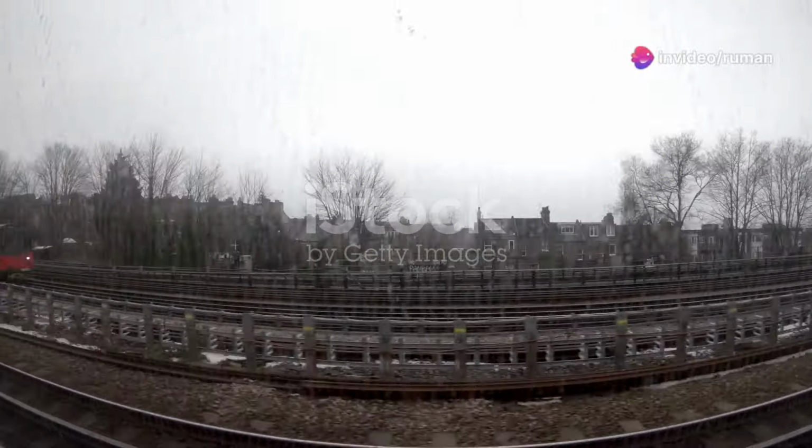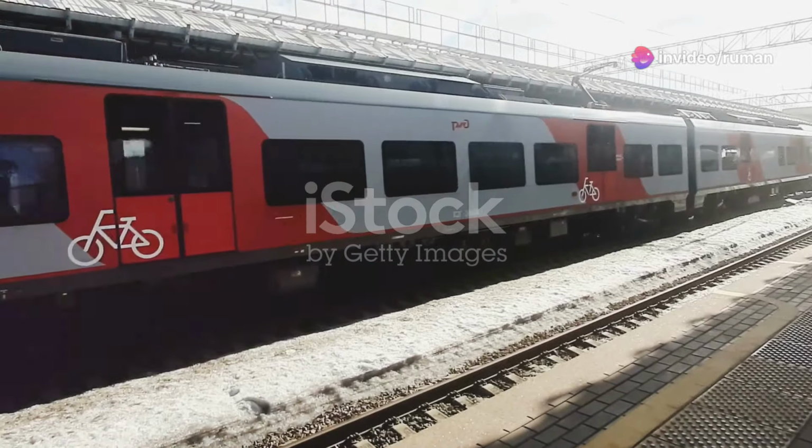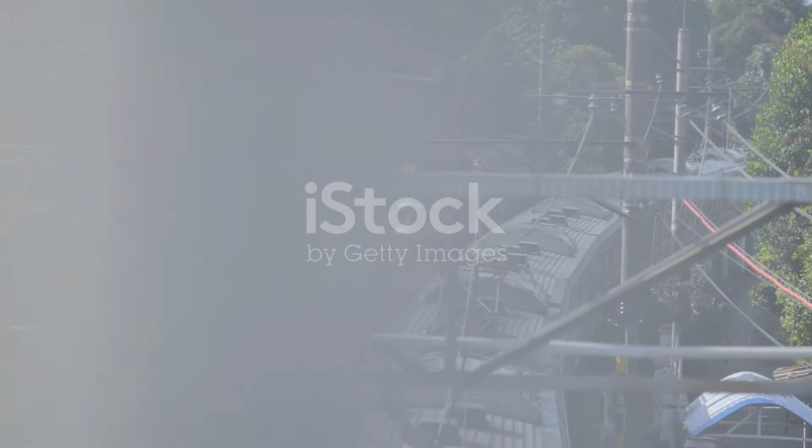So why not swap the car for the convenience and comfort of the DLR? It's quick, it's clean, and it's here to make your daily commute a breeze. Discover London in a whole new way with the Docklands Light Railway. Ready to ride? Let's go.